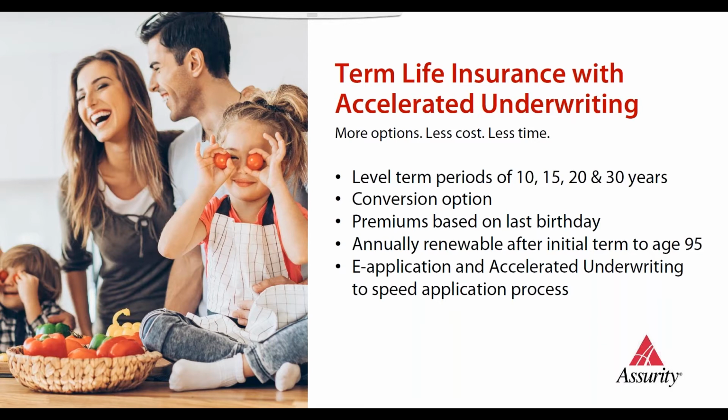You can do it all the way up to age 65. If it's on a 10-year term, it has to be within the last year, before the last year of the 10-year. If it's on 15, 20, or 30-year, it has to be within the 2 years prior to those term dates. We also put emphasis on using an e-application. If you use the e-application, you'll have access to the possibility of getting instant decision underwriting. And I'll talk a little bit more about that in the next few slides.